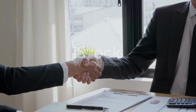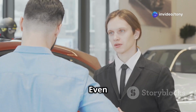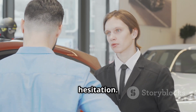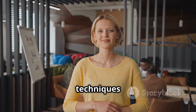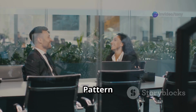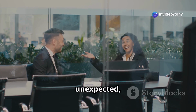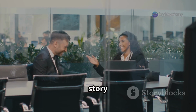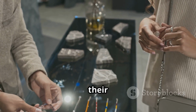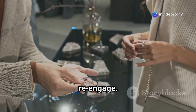The final push, securing the sale. Even when you've addressed all objections, there might be a final moment of hesitation. NLP offers powerful techniques to overcome this last hurdle and secure the sale. Pattern interrupt. Break your prospect's state of hesitation by doing something unexpected, like telling a relevant story or asking a thought-provoking question. This disrupts their current thought pattern and creates an opening for you to re-engage.